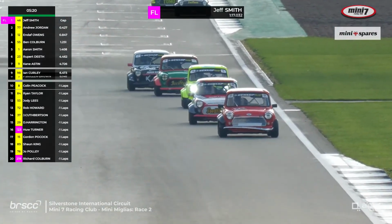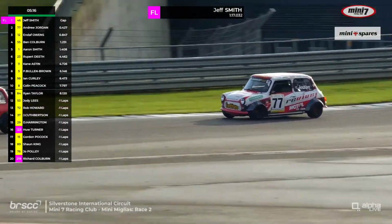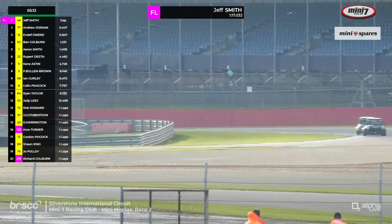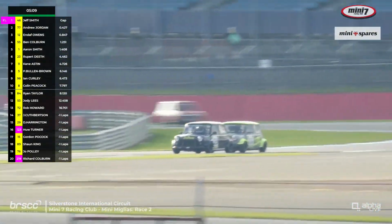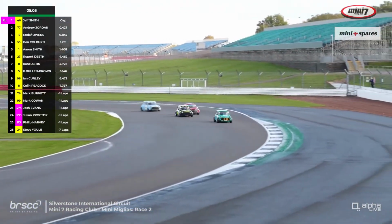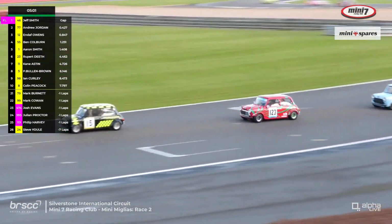Was that bumper askew at the start of the race, or is that a feature of this one? On Jeff Smith's car, yeah, that was the little collision he had with Ian Curley, I think, down at Club earlier on. So it doesn't seem to be slowing him down, though, does it? Not at all, no. Someone will protest it. Surely not. Let's not put that idea out into the universe.